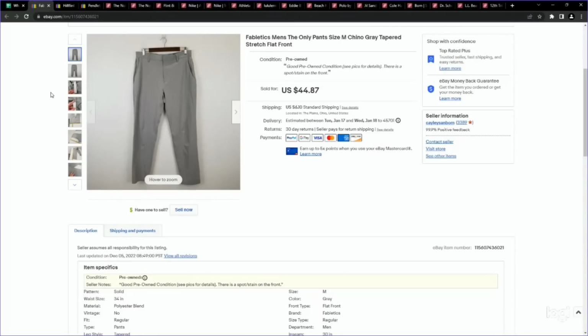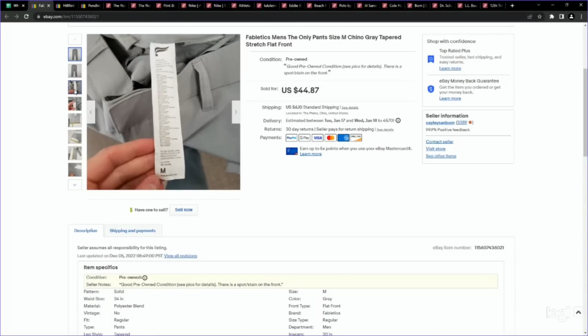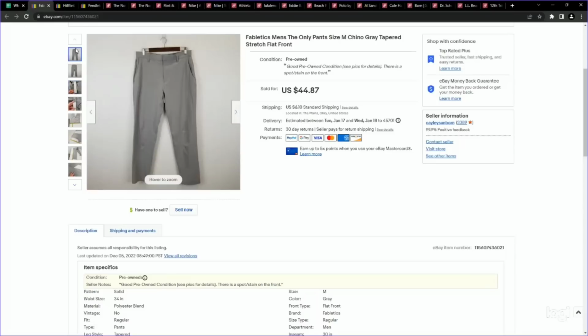This is a brand I almost never pick up now, but I do make exceptions if it is men's. This is Fabletics. These are a pair of men's pants. They were called the Only Chino pants. And again, I'd pretty much steer clear of Fabletics. Even new with tags, I'm not picking it up in the women's department. But in the men's, it performs really, really well.